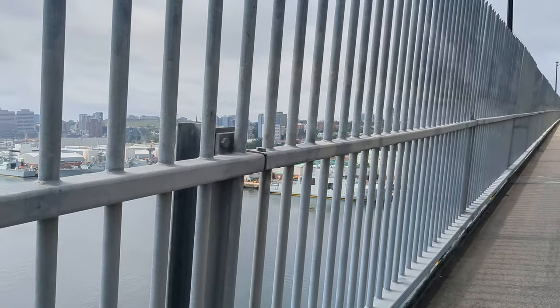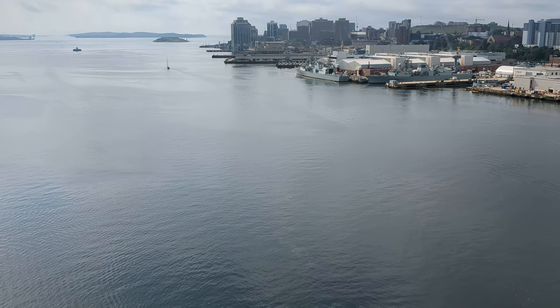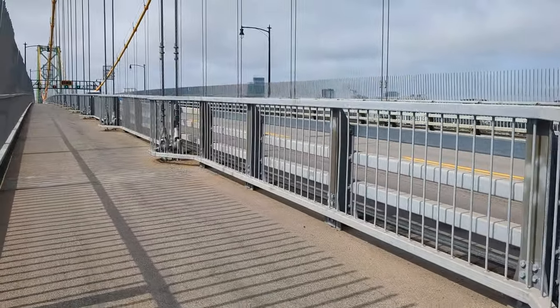There's a haze out over everything. Yeah, I'll stick my phone out here, I'll give you a look at the city. Kind of hazy, isn't it? I don't know if it's fog or smoke. It must be fog.